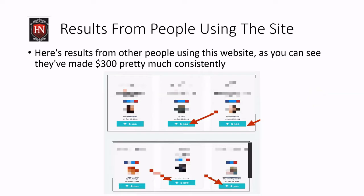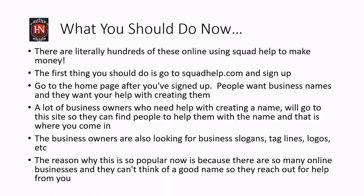So here are results from other people using the website, and you can see they made $300 here, $300 here, $300 here. Pretty consistently they've made $300 just by typing business names and doing other things, but primarily just typing business names. I'll go into it later when I give you a demo. There are literally hundreds of these people online using Squad Help to make money. So the first thing you'll want to do is go to Squad Help and get signed up. I'll show you that in the demo.